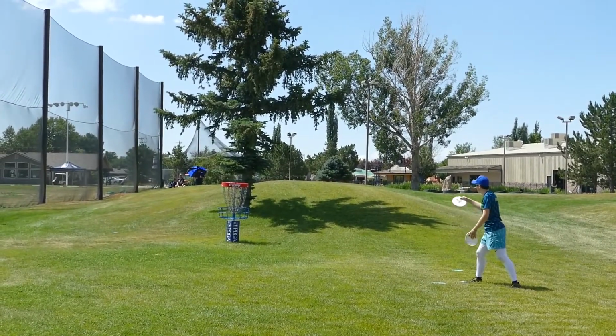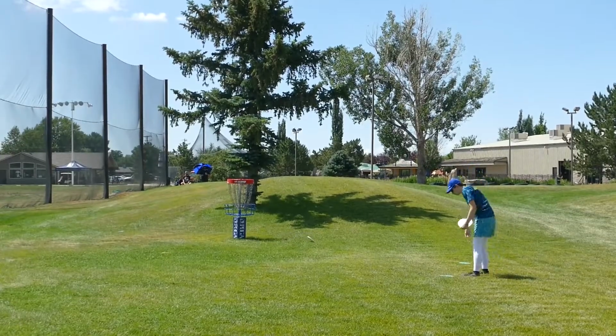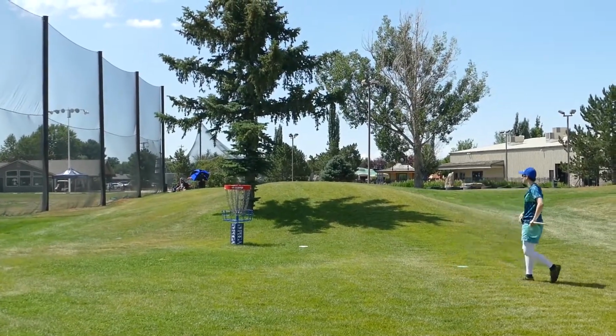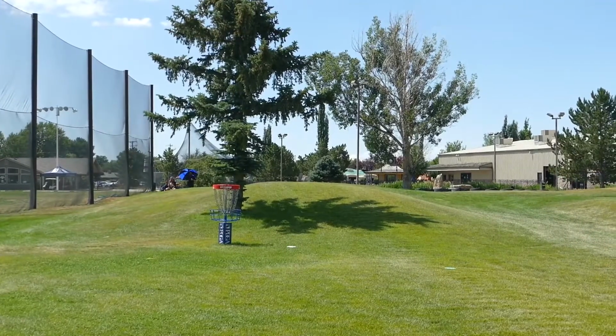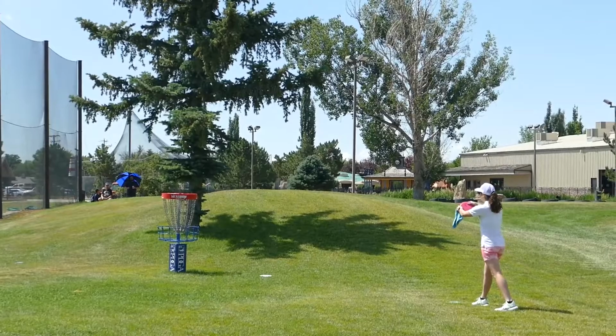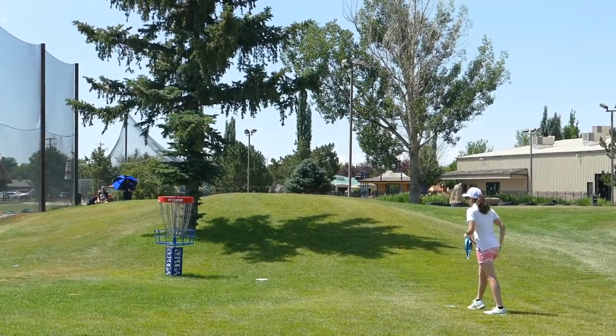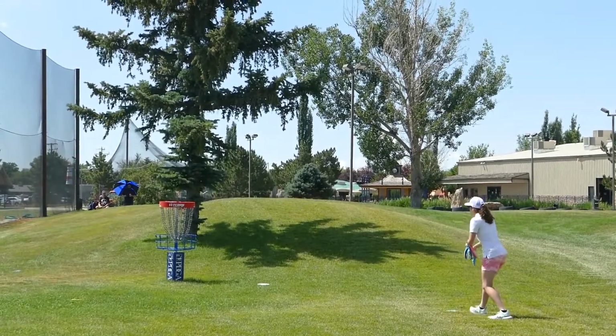Ella can continue the hot streak. Ooh, and she's just off the top. Just high off the band. Ella looking to continue off of her finish on the front 9. She had 3 birdies in the last 4 holes. Jessica, CTP. She'll take her time.